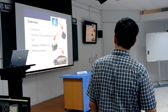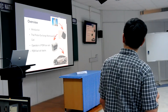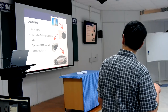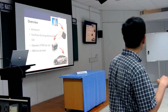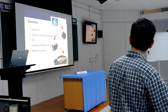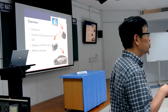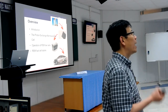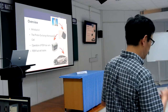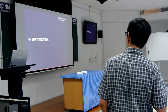And also what its operation is, and finally what the stack looks like. Basically the process is, from the very beginning, the proton exchange membrane, from the membrane to the single cell, from the single cell to the stack, and from the stack to a fuel cell system. That system can be used as an engine, and you can put it into the vehicle and propel the vehicle. So that's the fuel cell we talk about.